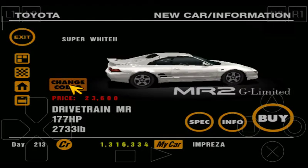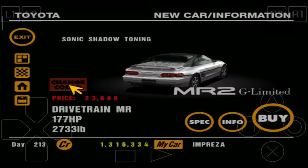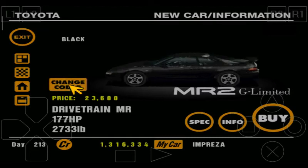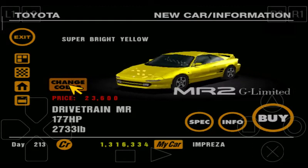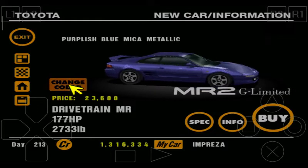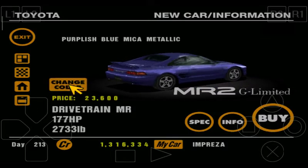Price is 23,600, available in Super White 2, Sonic Shadow Toning. That looks like a spider, to be honest. Black, Super Red 2, Super Bright Yellow, Dark Green Mica, Purplish Blue Mica Metallic. I think this reminds me of Kaiko Gashiwa in Initial D. And that's it.